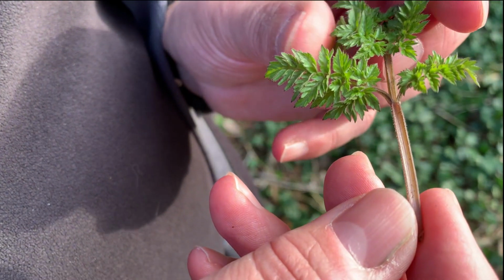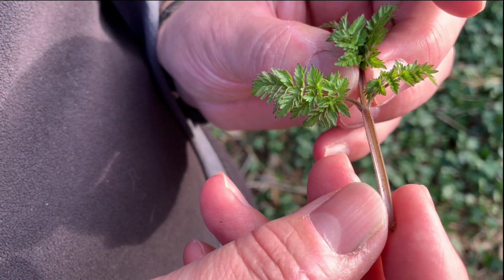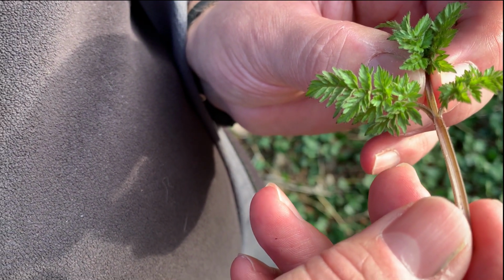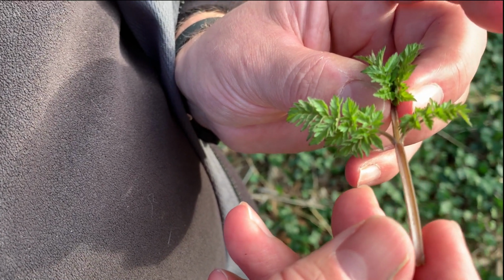As I've mentioned already, this has a bit of a parsley sort of smell, and hemlock has just got, I can only describe as a rotten, nasty smell. I can't describe it any better than that. So there we go, that's chervil, nice little herb for your pot.